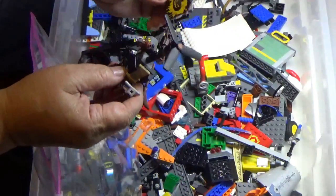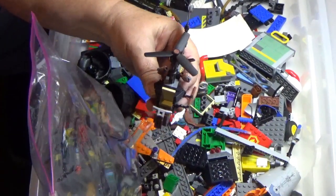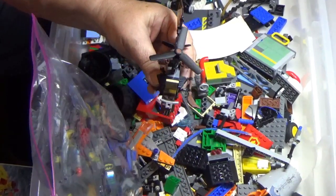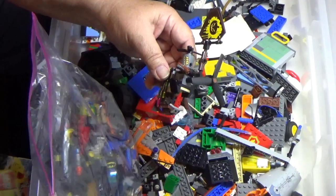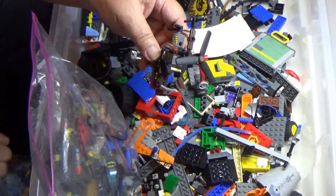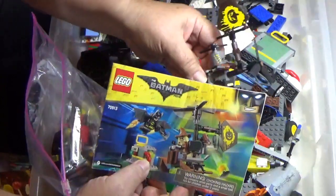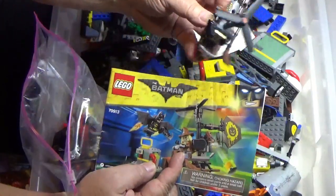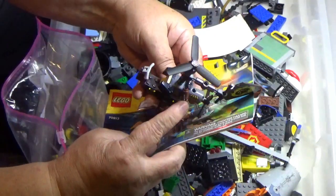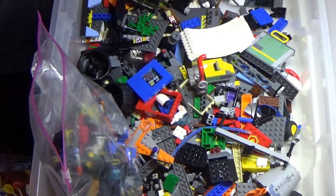Here is a helicopter. Let's see if I can tell what book that went with. Nope, not that one. I don't think, oh, there it is. That goes with this one here. It's right there. It has these launchers. Pretty cool. All right, I'll leave that one out over here on the side.